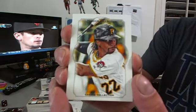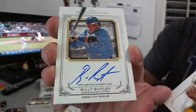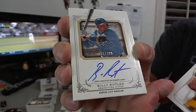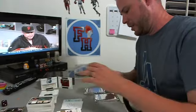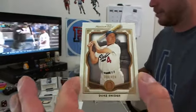Andrew McCutchen, canvas for the Pirates. And Billy Butler for the Royals. Number to 399. We got a Royal hit. Oh my gosh. Clyde got something. Billy Butler, 12 of 399. And a Duke Snider to 424. Dodgers.